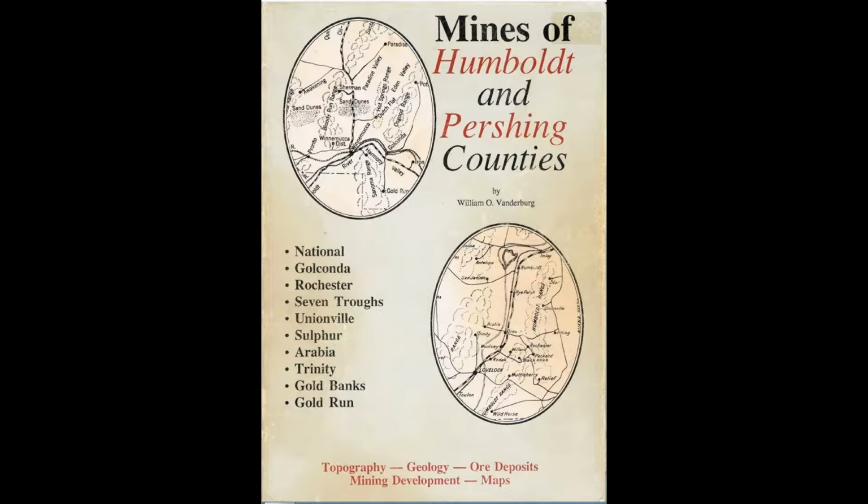If you want to delve into the little hard rock mines that have really nice specimens like I've shown you here, you'll have to get into the hard rock mines of the various counties, and there's a book here. This is Humboldt and Pershing counties, and there are similar books on other counties, and also county reports by the Bureau of Mines in Reno. These are the kind of things you need to get into and explore if you want to find those little hard rock prospects that were productive for high-grade gold.